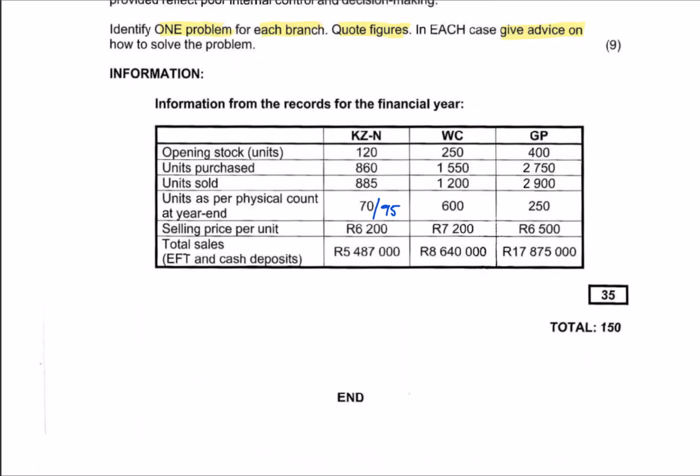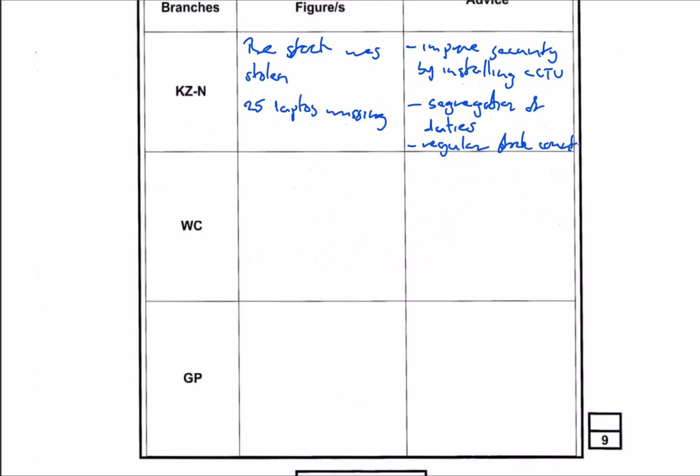Then in Western Cape, if we calculate, 250 plus 1150 minus 1200 is 200. So this one is fine. Then 1200 times 7,200 gives sales of 8,640,000, which is fine. So it's only the high volume of stock here, 600 laptops. What's the solution?